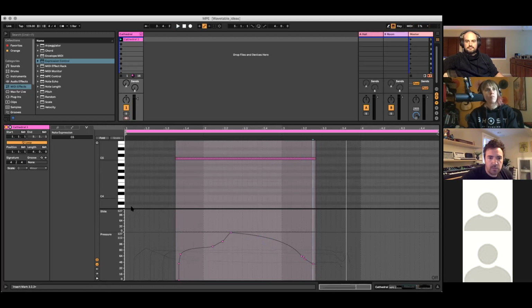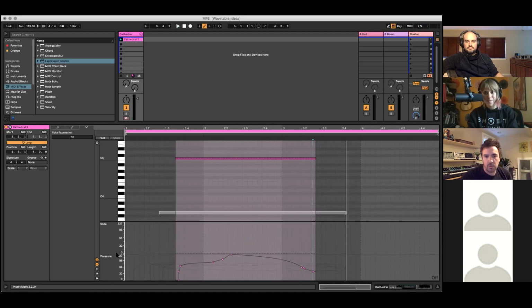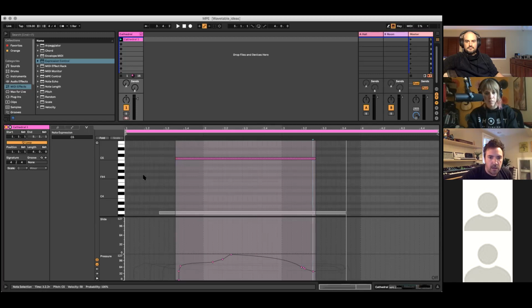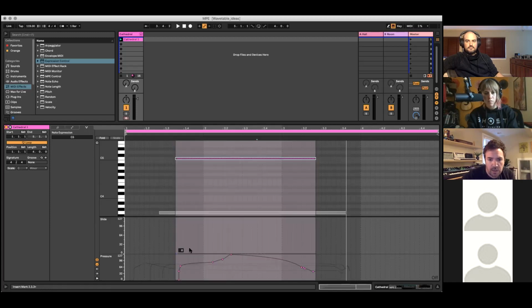Let's move on to something else, because pressure is cool: you set it up with your controller, record it, edit it, and that's that. But let's talk a little about slide. Even though Push doesn't support slide, that doesn't mean I can't use it to do things. For example, if I take this first note, I can go in and send slide data. We'll send it up and down and see how this goes.